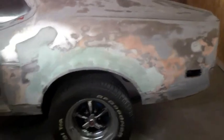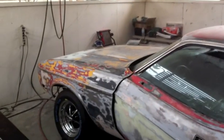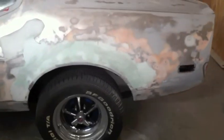Yep. So that's it. That's the update. We're going to be just doing a lot more sanding on here. Let us know if you guys want to see us sand on this thing. When we get into body work, we're not always doing all the video on it, just because I don't think you guys want to just keep seeing us blocking sand. But if you do, let us know, and we'll be happy to show it to you.